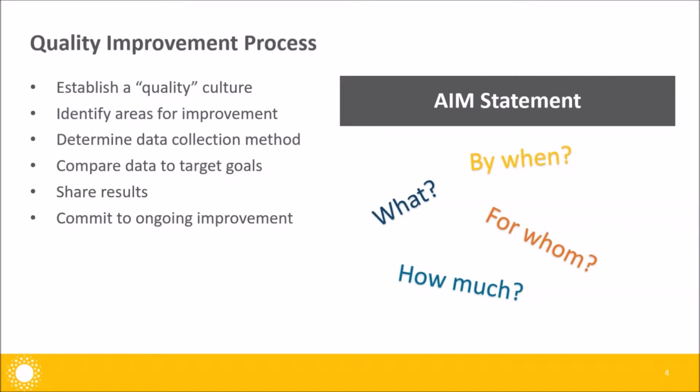So let's for a moment think about PV rates and what would be a good example of an aim statement. So one thought I had was an example would be for your practice, such as this. We will increase our PV rates for our Medicare patients 65 years and older by 5% from our current baseline, which is at 52%, by October of 2019. So as you can see, we answered all of the questions. What, by when, for whom, and how much. So aim statements are definitely important and a great way to start any QI project.